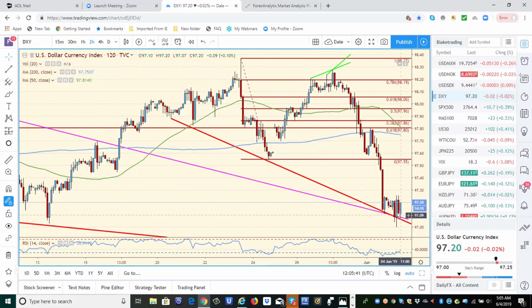Blake, I've been wondering for a while if we ever got a correction in the S&Ps, would it be flight from dollar-denominated assets, or would it get a safe haven bid? And it's starting to look to me like the market likes a stable dollar, equities I'm talking about, and doesn't like a weaker dollar. Does it seem that way to you?